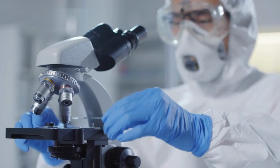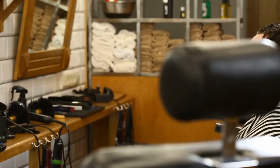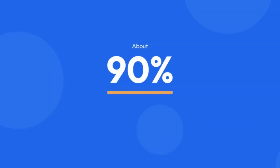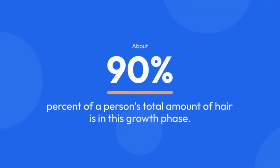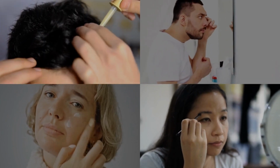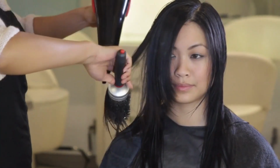As long as new hair cells continue to grow in the hair bulb, the hair continues to grow longer. At any point in time, about 90% of a person's total amount of hair is in this growth phase. The growth phase is especially short for eyelashes, eyebrows, nasal hair, and ear hair. Hair is truly fascinating, isn't it?